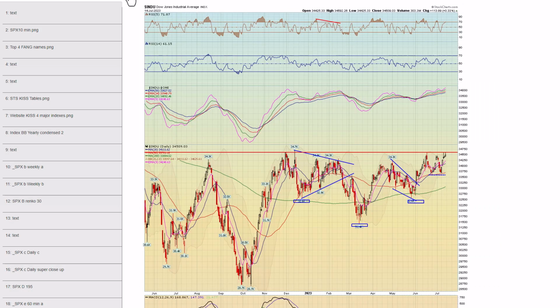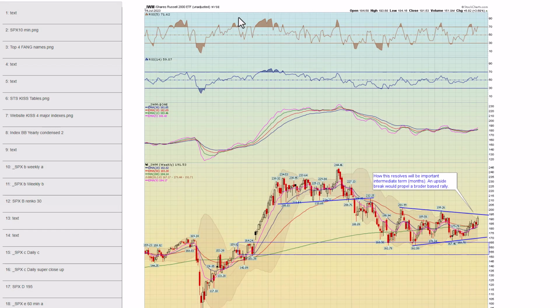Next, chart 27, here's the Dow. It still looks fine here. Resistance up here, short term, be aware of that. Next, chart 28, IWM small caps.